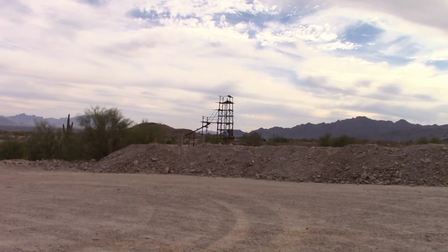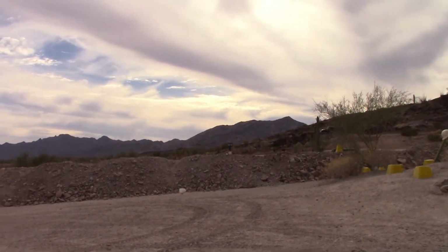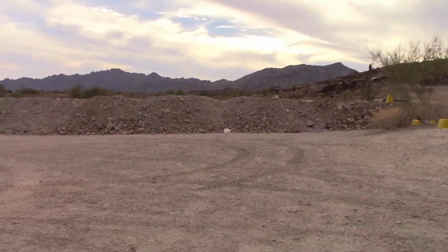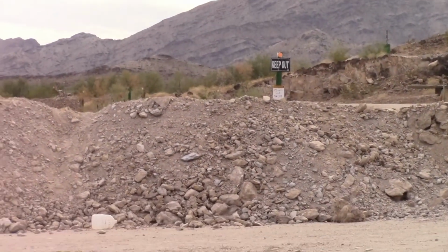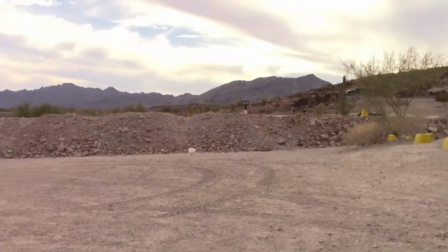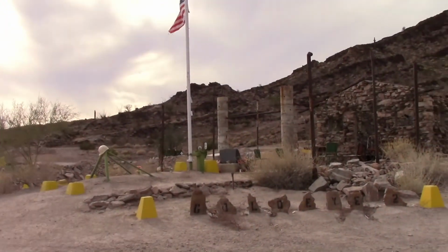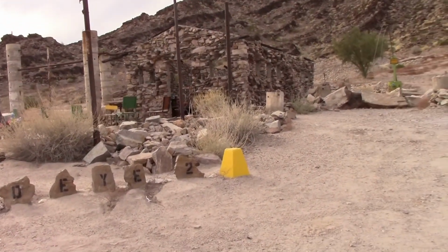Now there are signs all over the place, and I'll pan back over to this one, that basically say, keep out. No trespassing, no prospecting. But people come here all the time. So let's go take a look at this building right here.